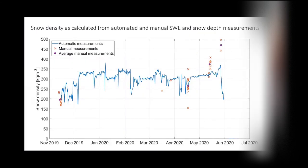And similar to the snow depth, the snow density is highly variable over time. In order to capture its evolution over the course of a winter season, regular and thus automated measurements are needed. Therefore, we combined the automatically measured snow water equivalent and snow depth estimates to calculate the snow density and compare the resulting time series with the manual snow pit measurements.